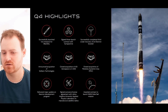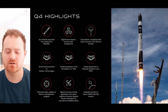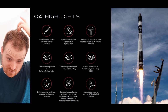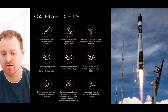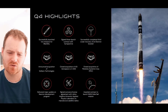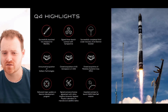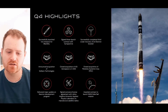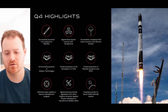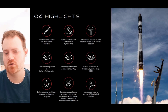And let's continue on. So highlights from Q4. Launched a few missions for Black Sky, signed 3 launch contracts with Synspective, Third Ocean Recovery. They closed several acquisitions, announced another acquisition. These are companies that do things like create solar panels for space, hardware, satellites, things of that nature. So not just the rocketry side of it. And they were awarded a contract from NASA to launch a solar sail mission.